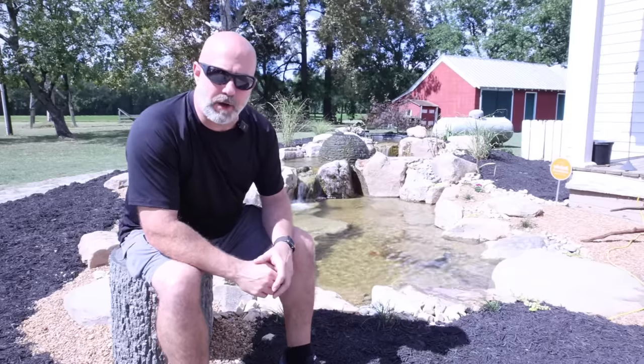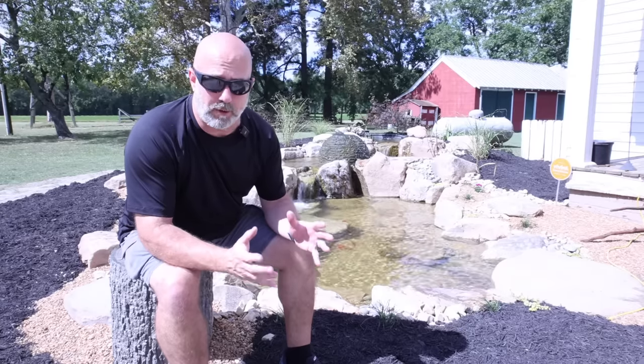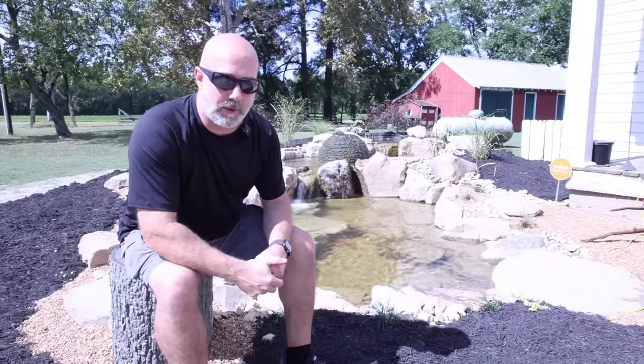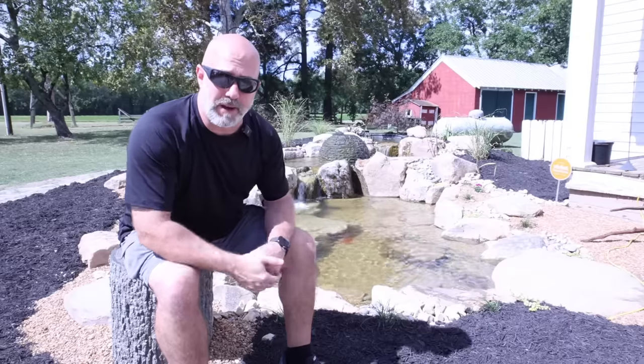Micah Miller, the owner of Easton Outdoors, the good folks that put this pond in for us, said he regularly gets calls from people looking to get rid of fish for whatever reason. And it just so happened that a couple of days after this pond was done, he got a call from someone that said, hey, I got fish in my backyard in a bad situation. Why don't you come and get them?